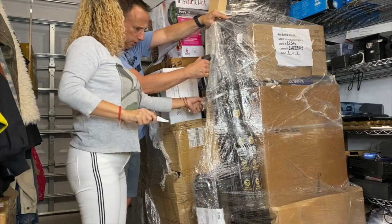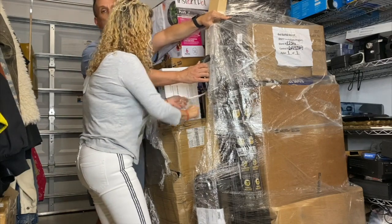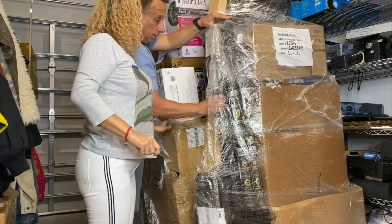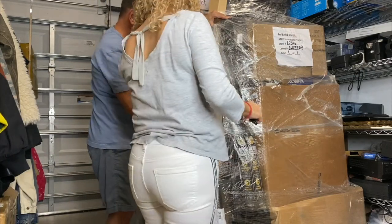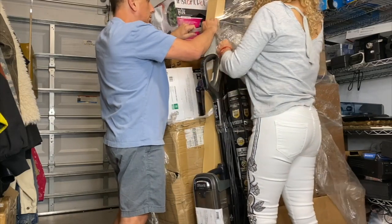So this looks like a Shark vacuum. We got several of those on the last lot. Tested some of them briefly. All seem to work, which is pretty good. I'm going to have to take this out first, which looks bent. At least the box is bent.